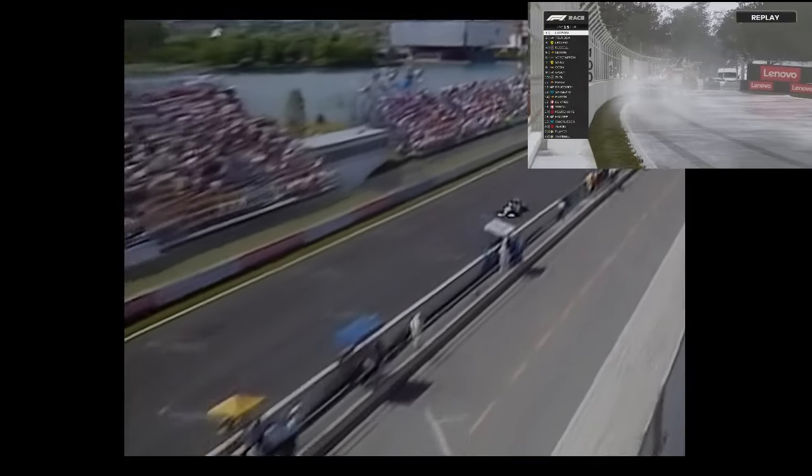A new surface too, I mean, they wouldn't have had a lot of time to test, only the official practice times. No, well, I mean, they can't test there before they go there, so there would have been a lot of guesswork tyre-wise. Okay, well, let's take you back to the ESPN network now, and you're watching the Canadian Grand Prix live and exclusive here on Nine's Wide World of Sports.